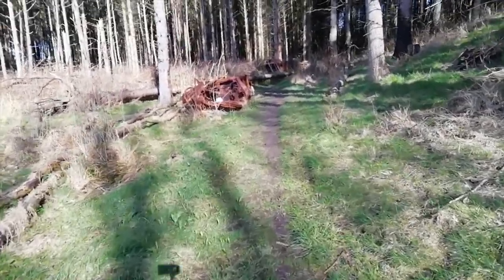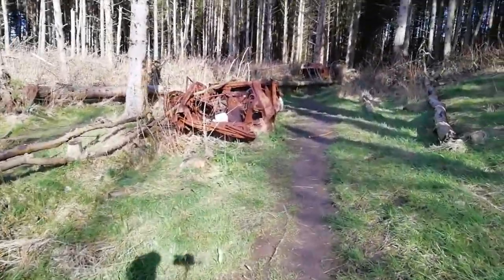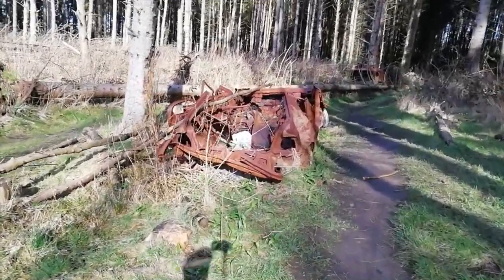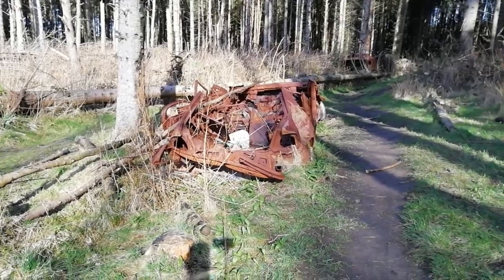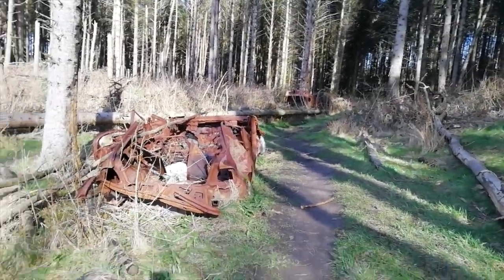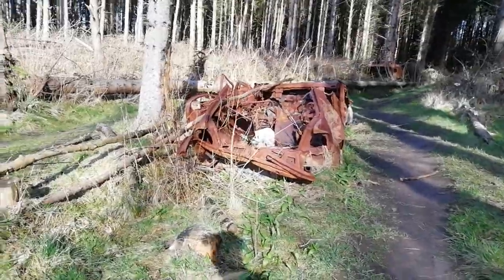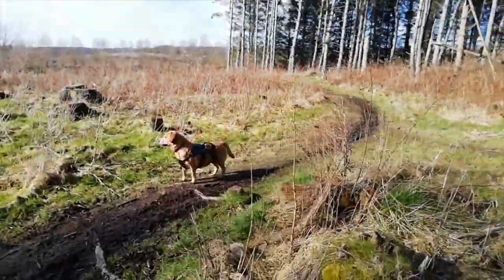So when you walk around this area, I've just noticed there's the two burnt out cars. Does anyone know the history behind that? What cars they were? How long they've been here? Well, burnt out. We're going to continue on.